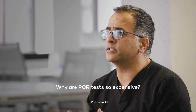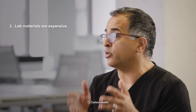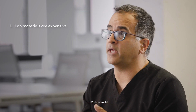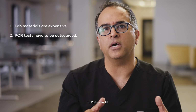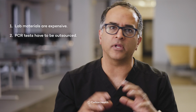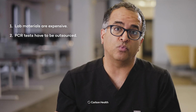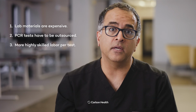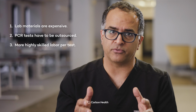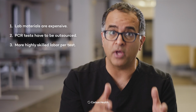One of the common questions I get is, why is PCR testing so expensive? Well, there's a number of reasons for that, and let's break those down. Number one, PCR tests use reagents, multiple reagents, in the lab process that are expensive. Number two, PCR testing is typically done in a central lab with very large, expensive lab machines that, in effect, raises the cost of each test run. Number three, there's also highly skilled labor that's required to both collect samples and also to run those tests in the lab.